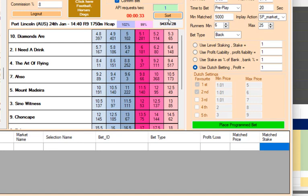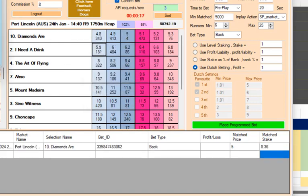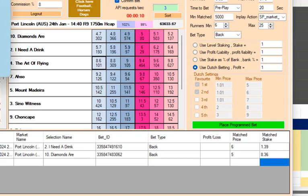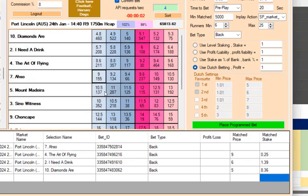Do another sort. There's 30 seconds to go. So Diamonds Are is going to be our top bet. So we put on our $8.36, $1.39 on I Need a Drink, the heavily bet one. And then just our default prices, 54, 43, 32.